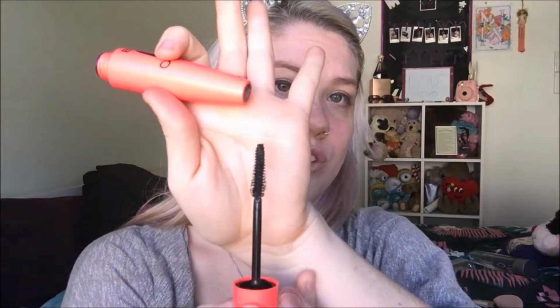So the next thing I'm going to do is curl my eyelashes and put mascara on them. The mascara I'm going to be using is the BYS Lavish Lash. I think this is amazing. This is just what the brush looks like. Careful because these can get spidery really quickly. So that is the eyelashes done.